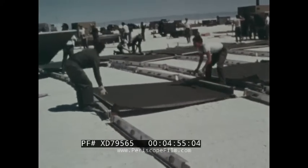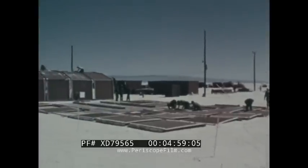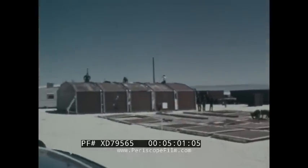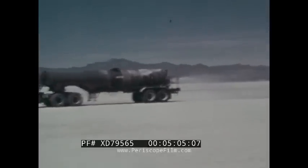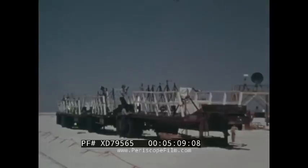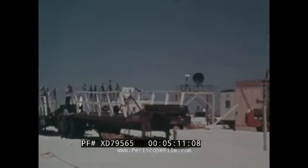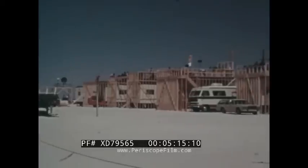A mobility unit from Holloman Air Force Base was called in to build shelters, barracks, a viewing area 5 miles from the landing site for the public, and a press area for the news media. Within 3 days, all construction was complete.